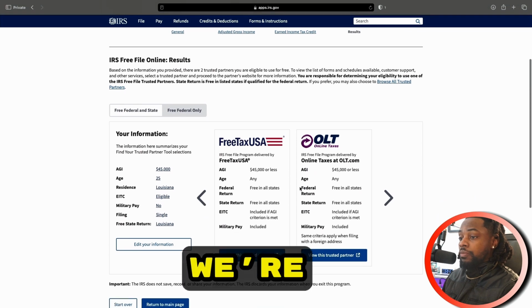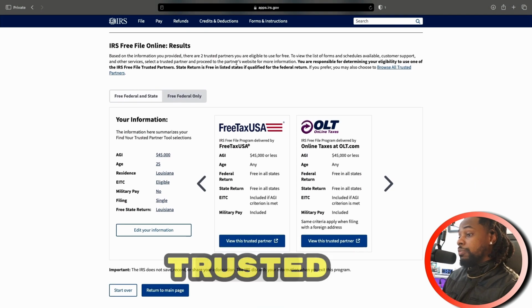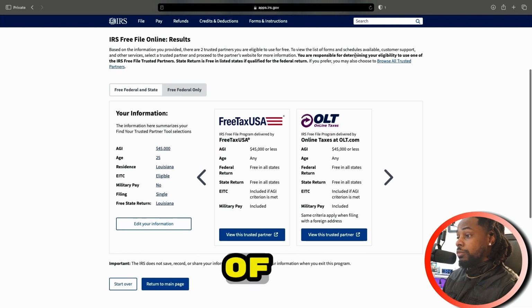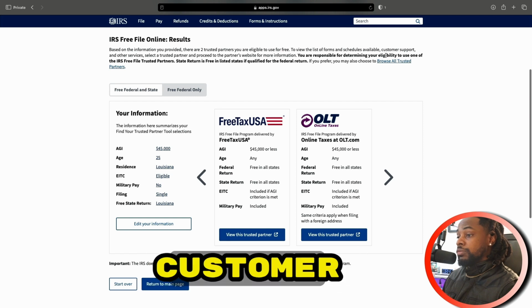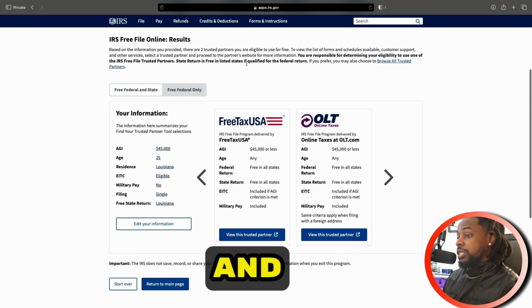So now that we're here, based on the information you provided, these are the 2 trusted partners you are eligible to use for free. To view the list of forms and schedules available, customer support, and other services, select a trusted partner and proceed to the partner's website for more information.